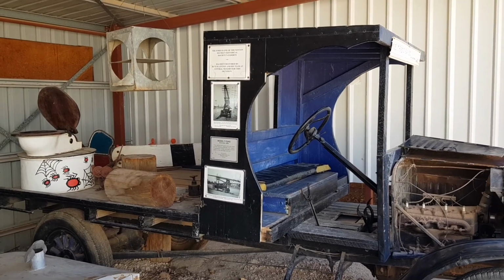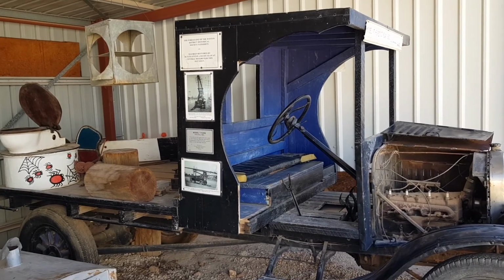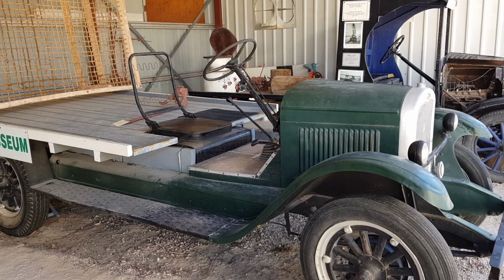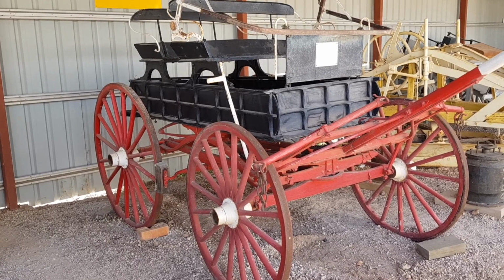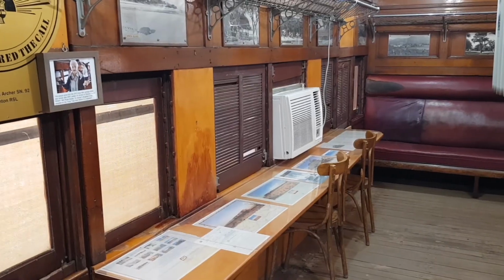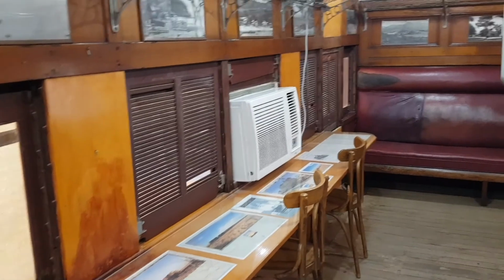How cool is this? A Model T Ford circa 1920. 1927 Chevrolet. A wagon dating back to about 1880. So you saw the big green engine on the outside. This is one of the carriages that it was hauling.